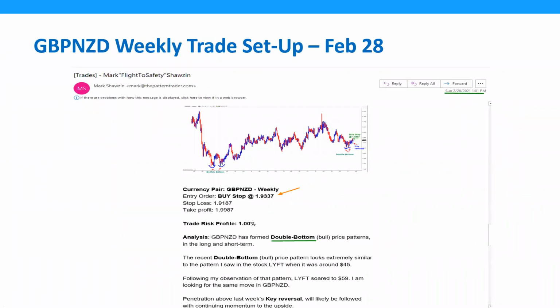Now we've been talking about the pound New Zealand. I talked about it yesterday. I started entering this market at 193.37. And today we got a major slap in the face. I thought that we would have some kind of consolidation here, but this thing looks like it's going to turn around. We'll take a look at it. But you can see I got in 193.37. And even if I get out of my trades at 196, I've still made 270 pips on this trade.